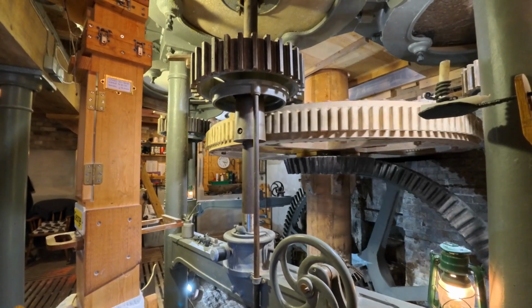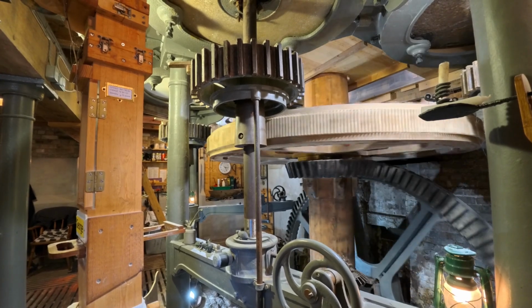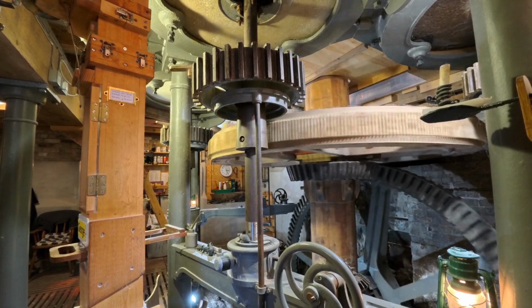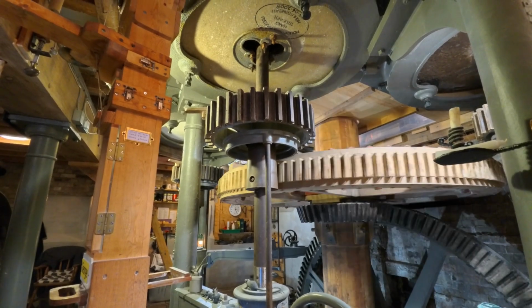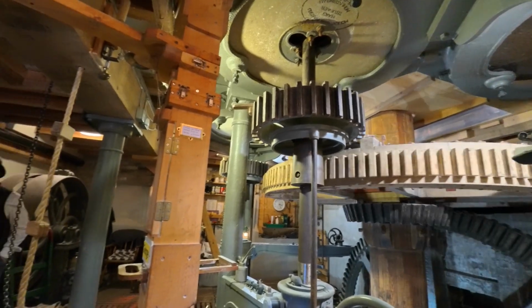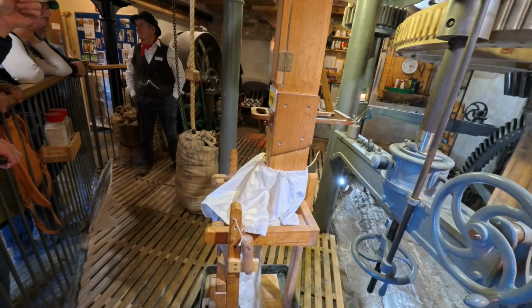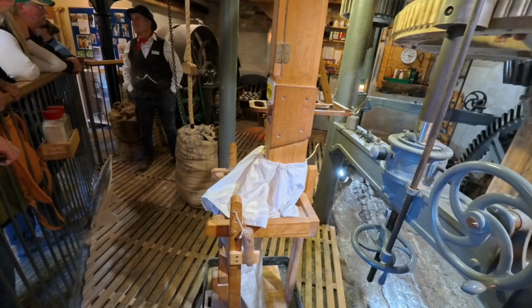I'm currently not grinding any corn. You see the big cog at the top. You can see that is brought down and meshed into the main wheel to start driving the stones which are above it. And then the resulting flour would come down that wooden chute and into the sacks there to be taken away to the bakers to make bread.